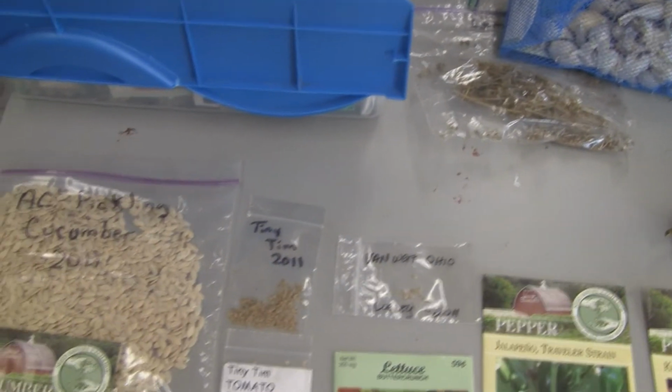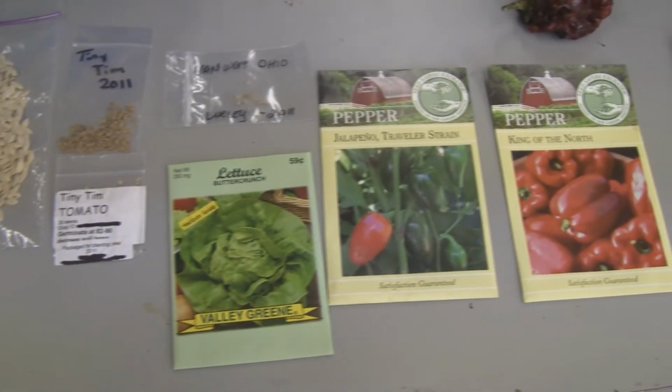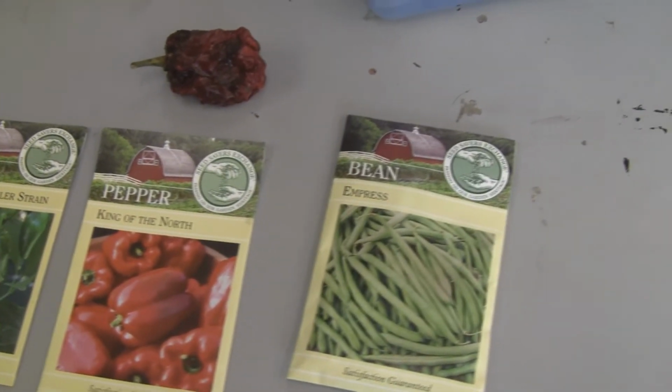I might add 1 or 2 things extra, but I'll see how much room I have and what kind of containers and lights are available. So let me show you what I'm going to do next.